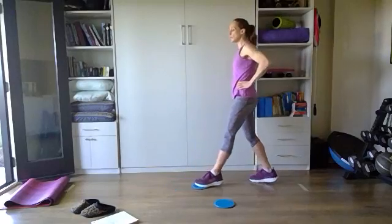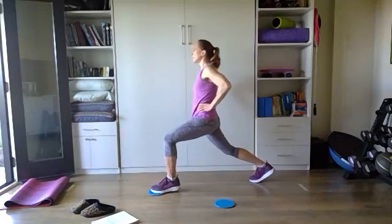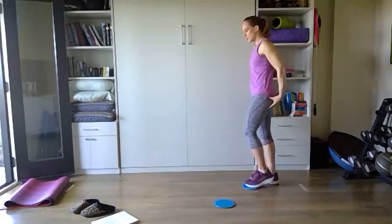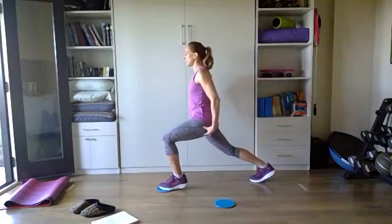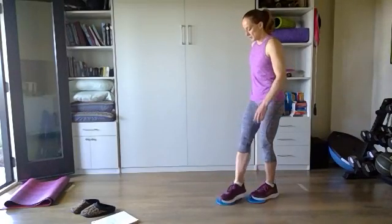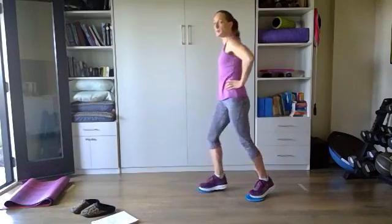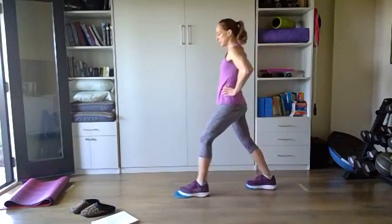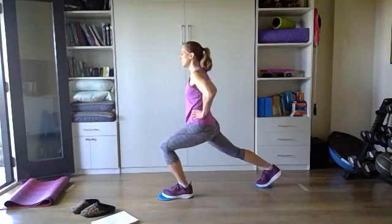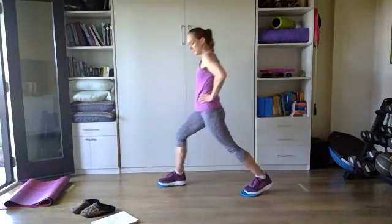Now, if you're starting out, just have one foot on the slider. But then if you want, you can always have both feet on the sliders, which provides a little extra instability, unless you have your heel down. 2, 1.